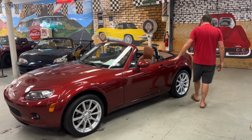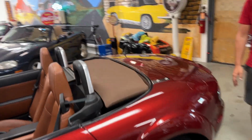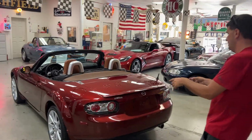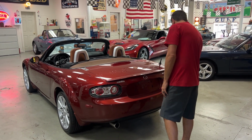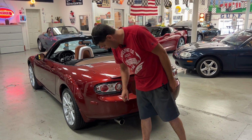If you want to come to the back, I'll show you the back. The back of this car is, I'd say, like new. The back bumper, the tail lights, the emblem, the spoiler. There's no sun fade or anything in this. Rear bumper's the same. It hasn't been backed up in the garage up against anything.